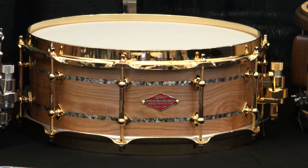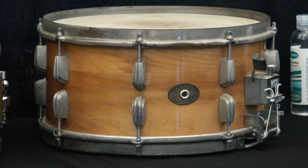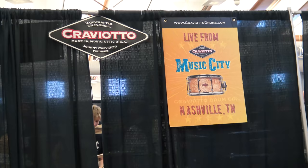Prototype drum. It's a 7x14 maple with walnut hoops and walnut lugs, and then one of Johnny's restoration drums way, way, way back before anything Craviotto. And Johnny kind of fixed that up and modded it out for a customer. So lots of fun stuff this year. Thanks for stopping by.